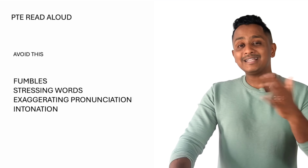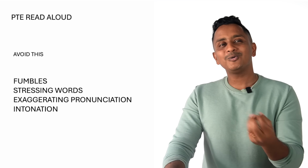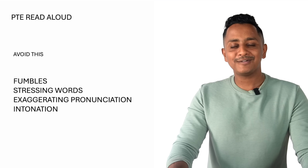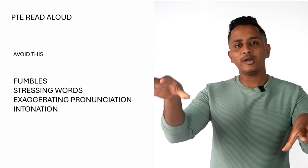Trust me on this. Avoid exaggerating the pronunciation. Those are exaggerations. Whatever is there, you just speak. Don't think like an Englishman. On intonation, don't sing "Market research is a vital part." Don't sing. And many more things. I hope I have clearly explained what to follow and what not to follow. Use this, avoid this. Fine.